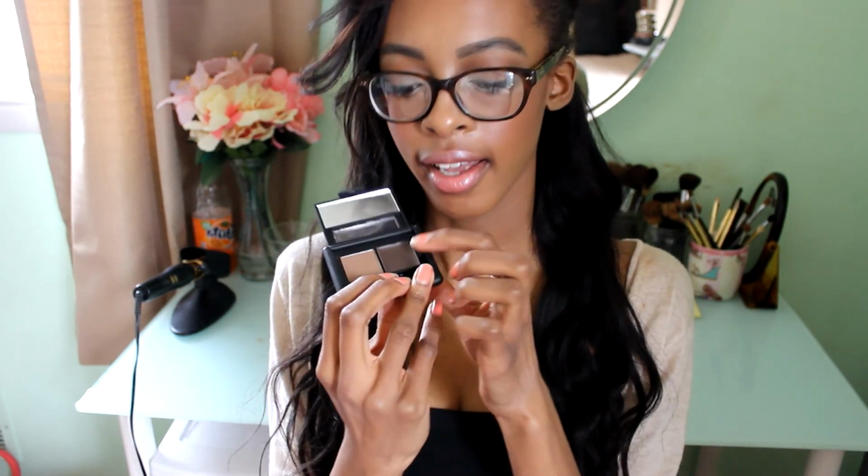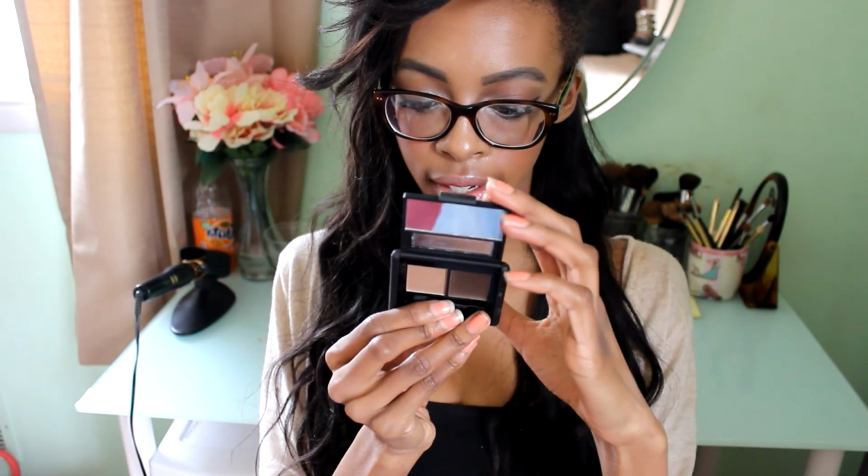Up next, I have brows. So I have 2 products for brows. I have the e.l.f. Eyebrow Kit, and this is such a good kit. There is wax and then there is a powder, and this is in the color medium. So if you have dark brown to black hair, I would go for medium because that is what I use and that is my hair color.